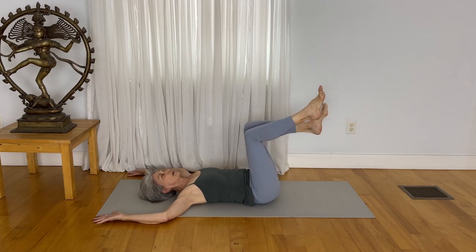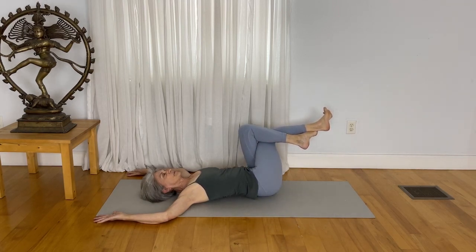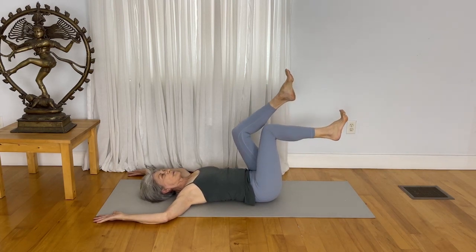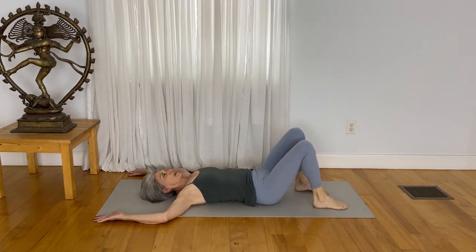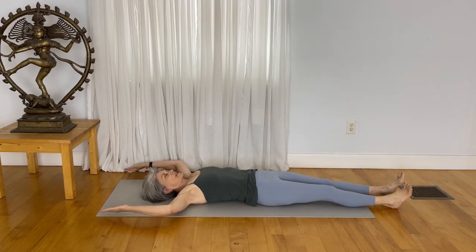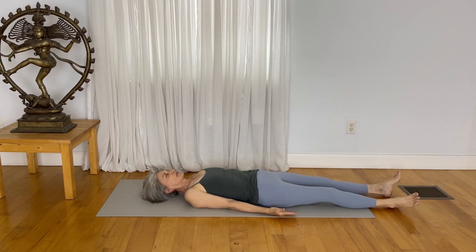Wrap your legs with the left thigh over the right. Tuck your toes behind the ankle and draw over to the left side. Lift your knees up. Step your feet back to the mat and reach your legs out. Release your arms to your sides with the palms facing up. Close your eyes. Take your attention back to your breath.